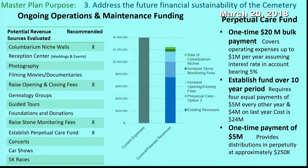So the blue being existing revenues, the next lighter blue is using perpetual care option 3, and then the light blue and the green are increases in fees to the revenue. I wanted to just mention the 3 options for the perpetual care. The first is a one-time $20 million bulk payment, and this would be put into an account with the interest covering operating expenses up to $1 million per year, assuming that the interest rate in the account is 5%.